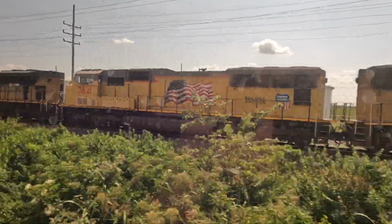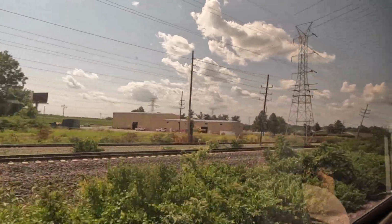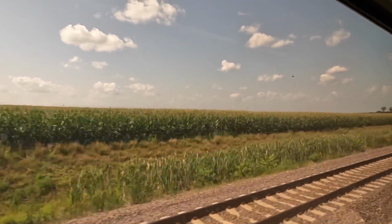After crossing the Mississippi River, we are now in the state of Illinois. We stop at places like Alton, Springfield, Bloomington-Normal, and Chicago, among others. It's mostly flat land here, and we get up to the highest speed on the whole trip. Can you guess what it is?